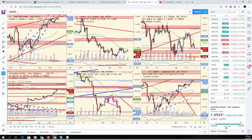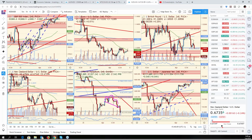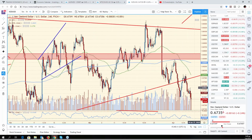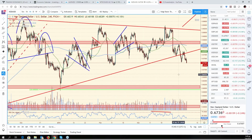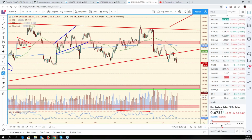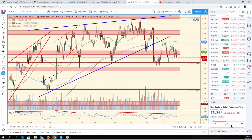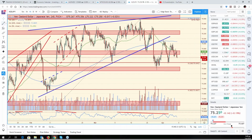Now, having to do with the Aussie and the Kiwi, nothing has changed since yesterday. Oz is still in the middle of the triangle. Kiwi, on the other hand, is breaking down as we mentioned yesterday. So Kiwi looking much better to the downside. That's why we also have this move to the upside for Aussie Kiwi. Kiwi yen obviously doing worse than Aussie yen. I'm thinking of actually taking profits in this Kiwi yen position if it doesn't start moving to the downside soon again. Although I think it will.